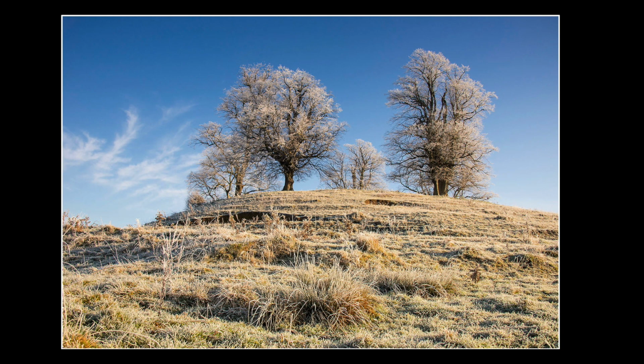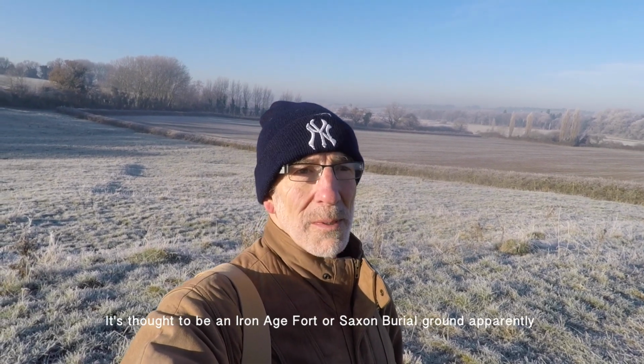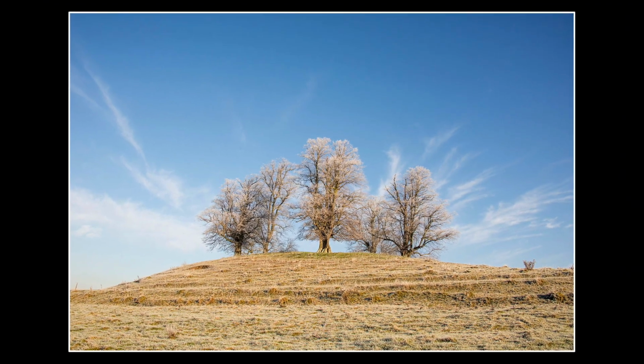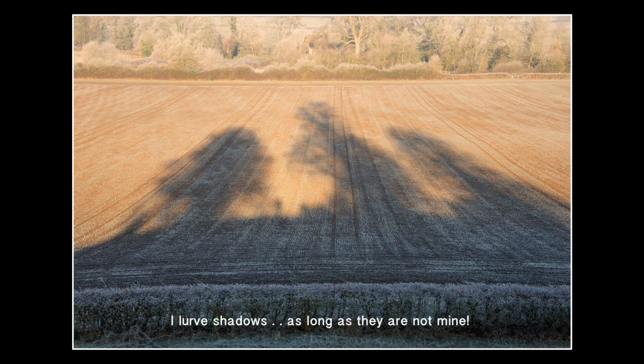They reckon that this used to be possibly an Anglo-Saxon fort, holding a burial chamber, a barrow. Anyway, it's been here for a long time, I think. A bit longer than me anyway. So, right, I'll put this away and just take a couple of snaps.